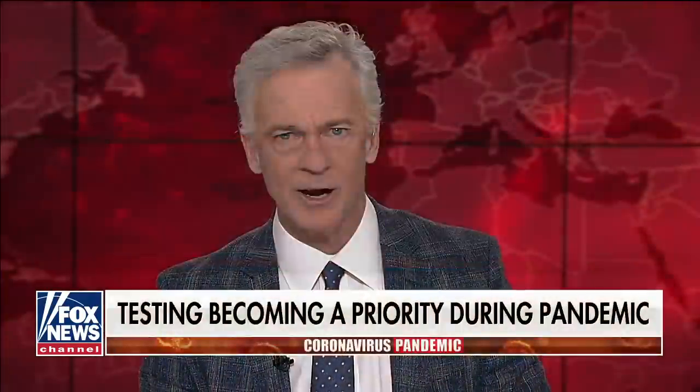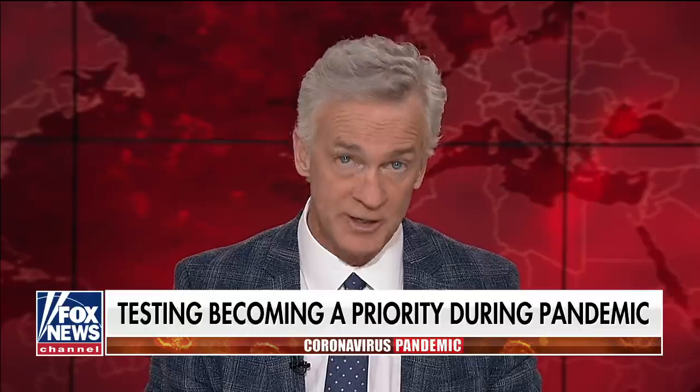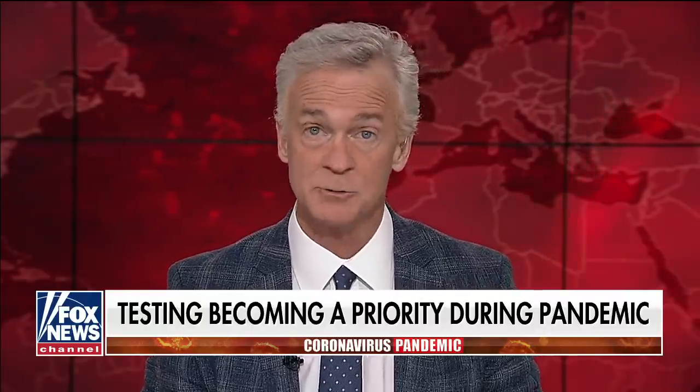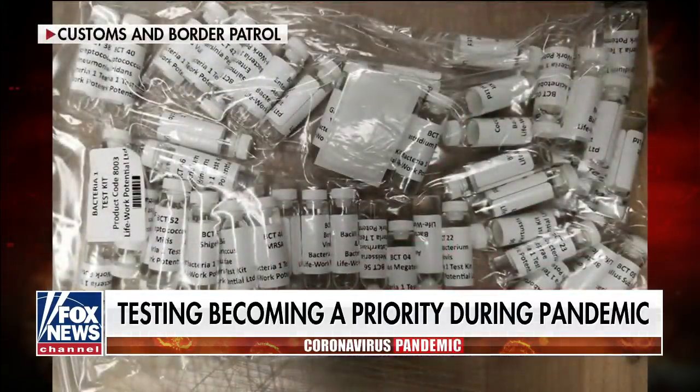Well, testing has become a priority not just for the Trump administration, but for the healthcare community at large. With the need for testing kits comes a rise in fake kits from those looking to profit on fear. U.S. Customs and Border Protection seized a shipment of fake COVID-19 kits at Los Angeles Airport 2 weeks ago, then another shipment at Chicago's O'Hare Airport last week. All were due to be purchased by desperate Americans wondering if they have coronavirus.